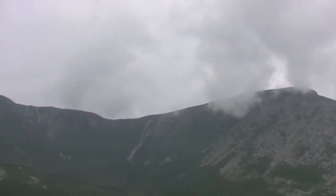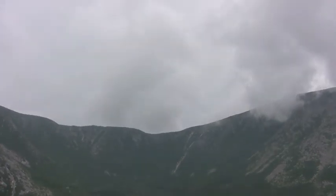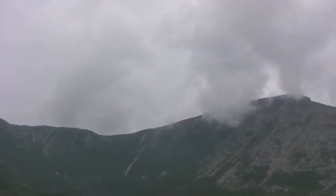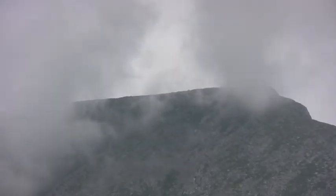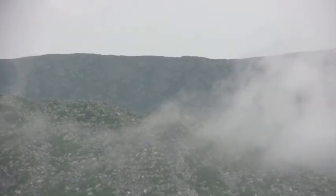Over here we have Hamlin Peak. As you can see, the clouds are getting lower and lower. The air is cooler. There's Hamlin Peak. One of these days I will take the Hamlin Ridge Trail, which goes right along the top of the ridge. Have a good supply of water. I don't believe you're going to see any for quite a while there.